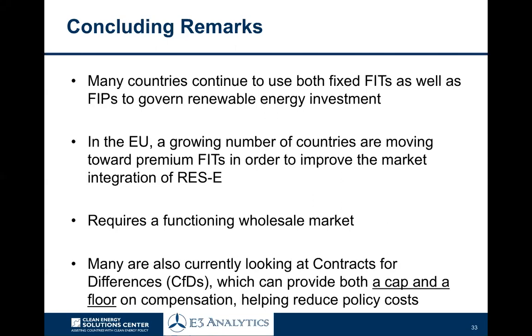There are hybrids now emerging, particularly in Europe, where what is actually being auctioned is no longer a fixed price long-term contract. It's a certain premium above some anticipated long-term wholesale market price, average market price. So essentially what bidders are bidding for is how high the premium should be, what the premium FIT should be. And that remains yet another evolution in this discussion.